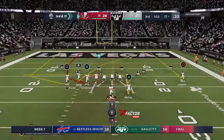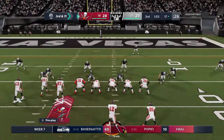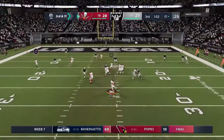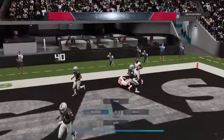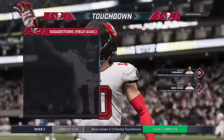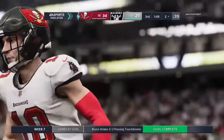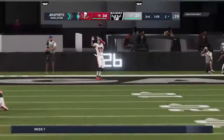So following the holding call, what can they do here on 3rd and long? From the gun, it's Brady. And he hauls it in for the Buccaneer touchdown. Scotty Miller, his 2nd touchdown on the season as the Buccaneers tack on to their lead.